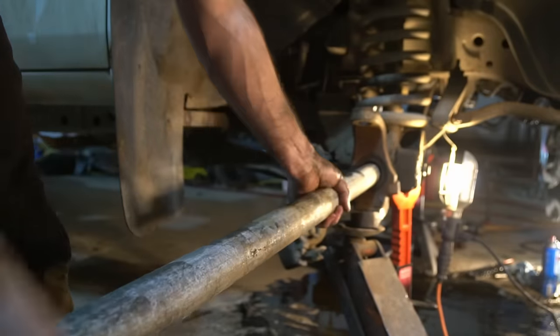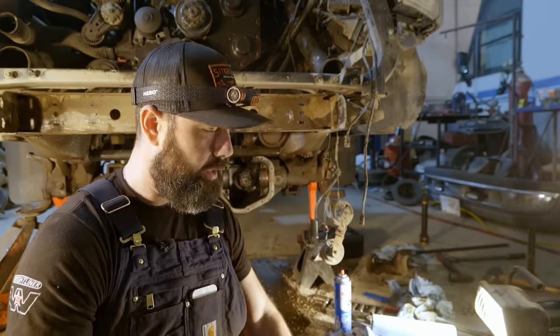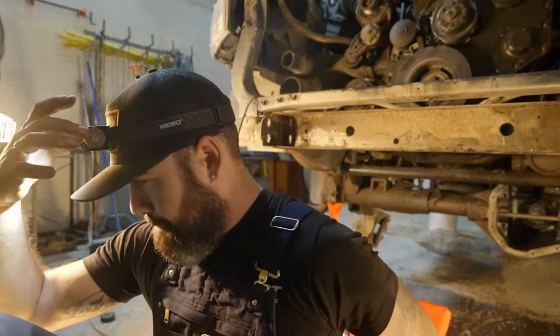Putting the driver's side seal in is supposed to be quite easy. You can just tap it in right here. I'm gonna have to get creative with that side. I don't know how much I'm gonna be able to film that. Operation seal puller was a failure. Wrecked the seal.